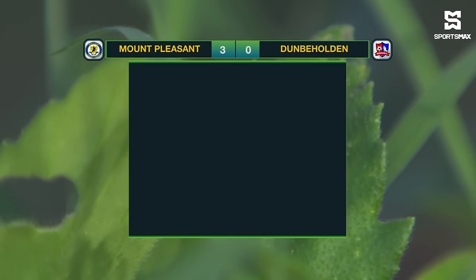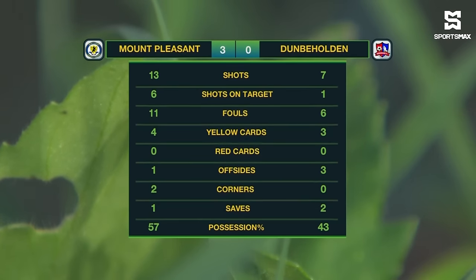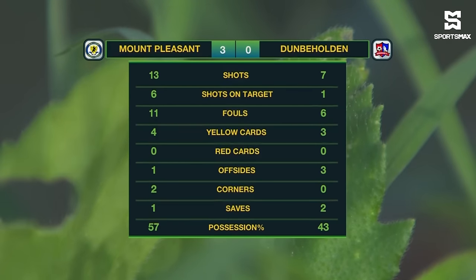So 3-0, of course, the final score. Mount Pleasant had 13 shots, 6 of which were on target. Just one on target from Dunbeholden from their 7 shots. Mount Pleasant was very physical in this game, committing 11 fouls, having 4 yellow cards shown to them, one more than Dunbeholden with their 3. They had more corner kicks to the home team, Mount Pleasant, as well as the possession at 57%.